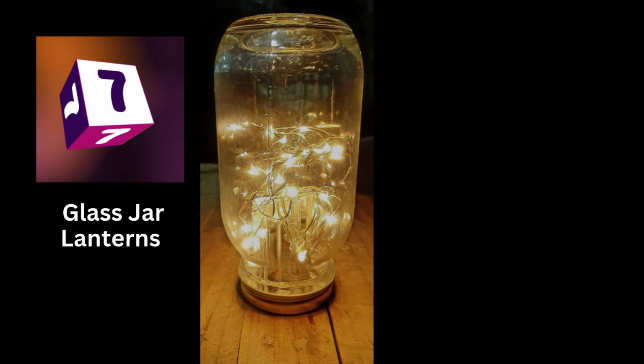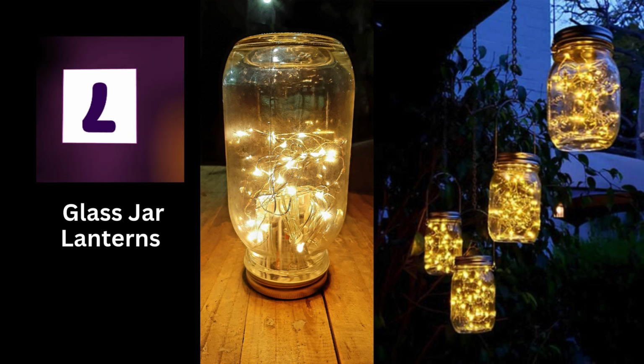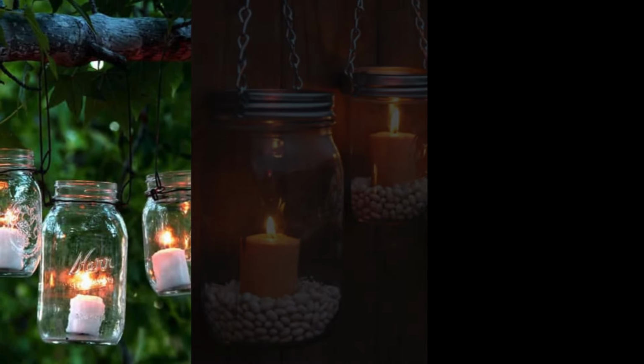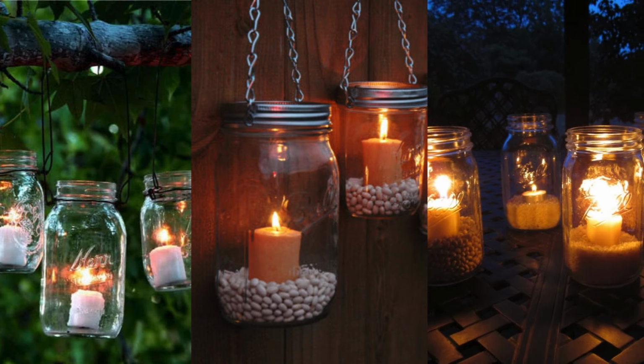Tip 7. Glass jar lanterns. Repurpose jars into gentle lanterns, adding tea lights or fairy lights for soft evening glows. Hang them from branches or fences, lighting your peaceful twilight strolls. Serenity, safety, and charm combined.